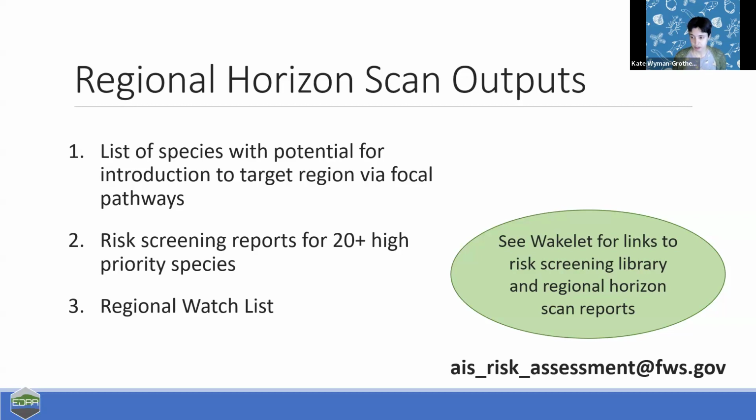The wakelet that's being shared in association with this presentation has links to our risk screening library of over 1,500 species total and expanding all the time, as well as all of the publicly available regional horizon scan reports. You can also reach out to us at any time at AIS_risk_assessment at fws.gov for more information on the other horizon scans, including to express interest in participating as a regional expert in any of our upcoming scans for the Mid-Atlantic, Great Lakes, Missouri Basin, or Southern Plains.